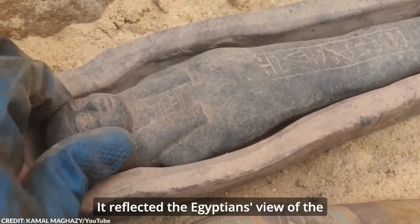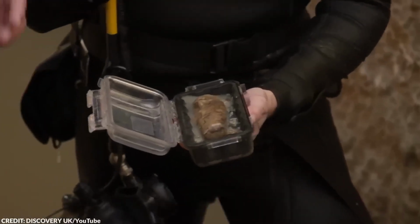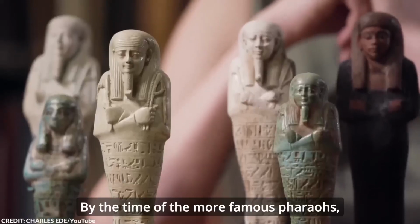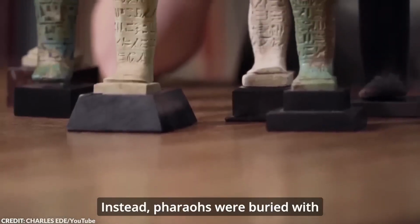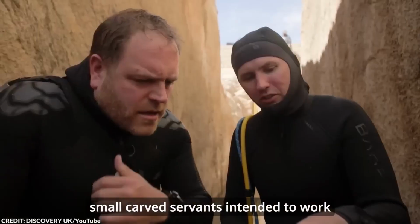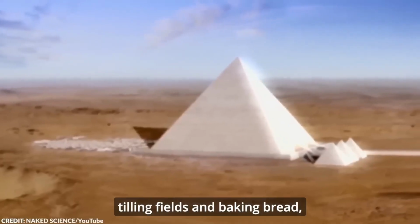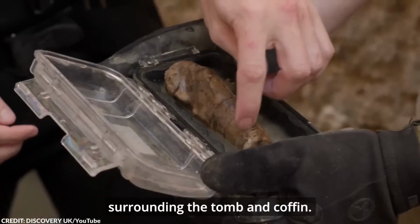It reflected the Egyptians' view of the afterlife as a continuation of earthly life, where social hierarchy and roles were maintained. However, this practice saw a significant change as Egyptian civilization evolved. By the time of the more famous pharaohs, human sacrifices had ceased. Instead, pharaohs were buried with ashabti or shawabti figures, small carved servants intended to work for the pharaoh in the afterlife. These figurines were designed to perform various tasks like tilling fields and baking bread, essentially serving as an ancient version of action figures surrounding the tomb and coffin.